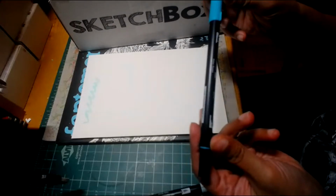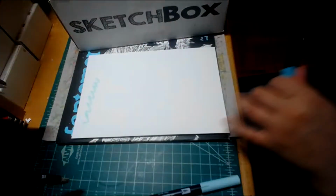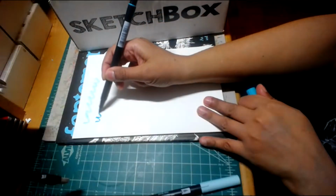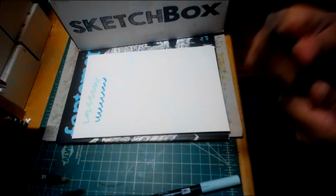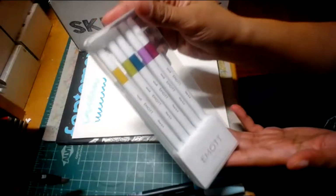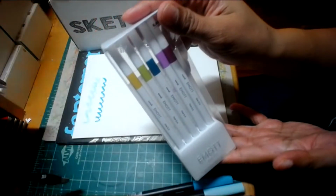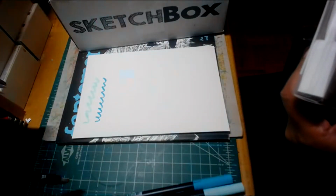Then we get another Tombow, which is 4-3, a water-based marker. That's why I put down some paper. Oh, that's a little bit darker. Then I guess it's pens this month. Then we get these Emote Everfine fine liners. They gave us in a nice little case here.